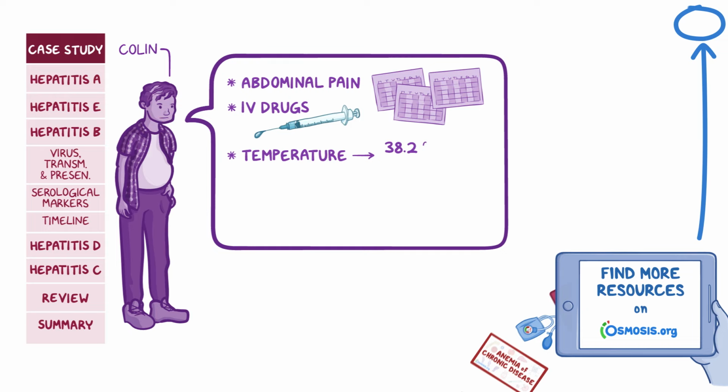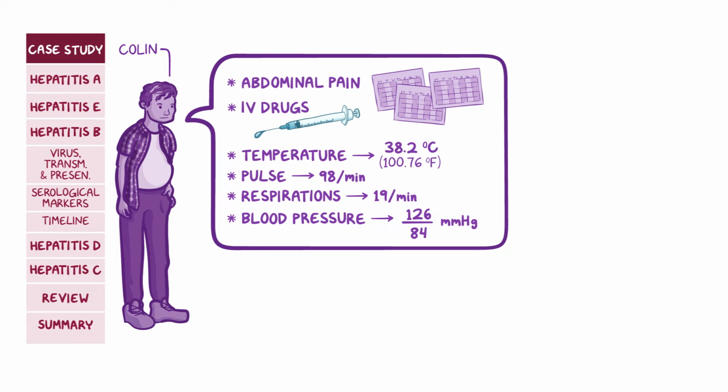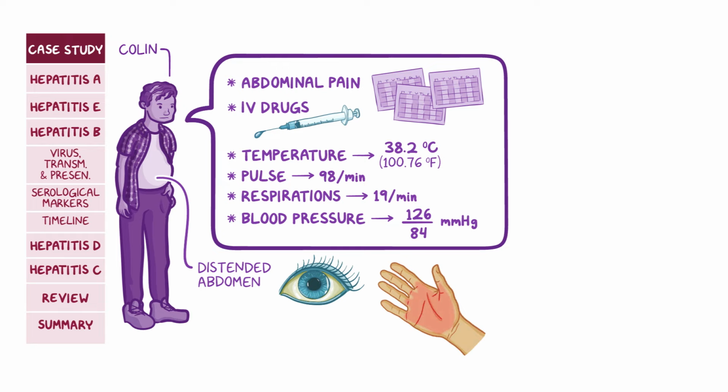Pulse is 98 per minute. Respirations are 19 per minute. And blood pressure is 126 over 84 millimeters of mercury. Physical examination shows a large distended abdomen, yellow sclera, palmar erythema, and spider angioma on his abdomen and extremities.